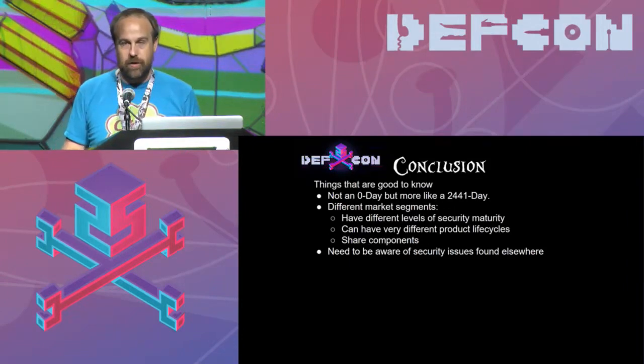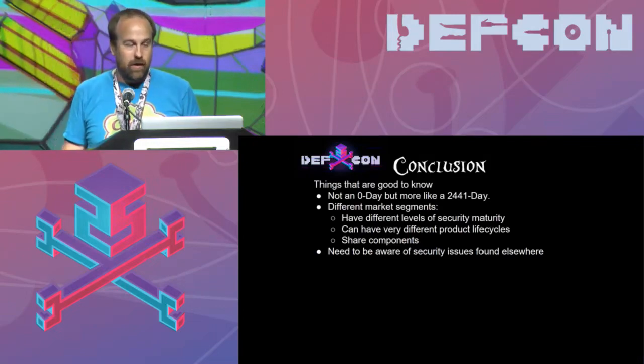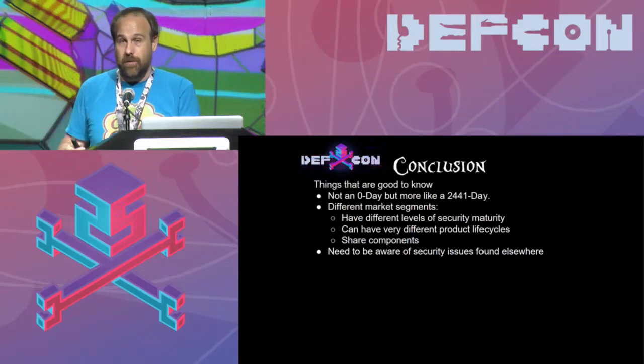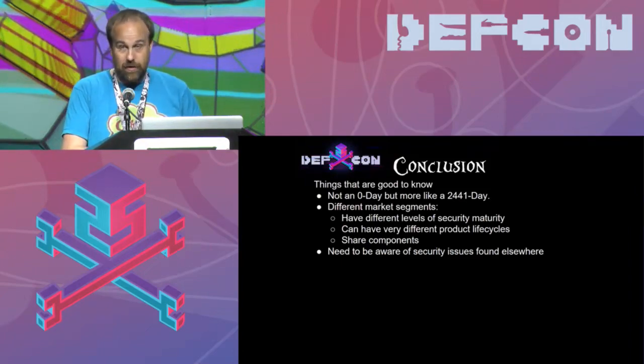And the problem with this is that they can share components, and you can have something with this very long life cycle that was already exploited 10 years ago in a different market segment, and people just don't realize that. So you really need to be aware of security issues that could exist in your product that happen somewhere else. If you're designing and developing something that is important, for your car or your device, maybe a medical device or something, you should look and see if the components in your device have already been owned or if there are any issues with any of those components elsewhere. So this is a pretty interesting example because it survived 10 years after publication.